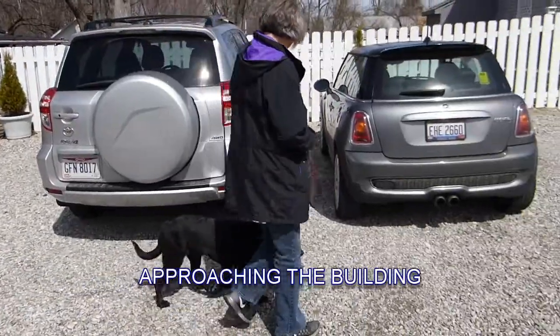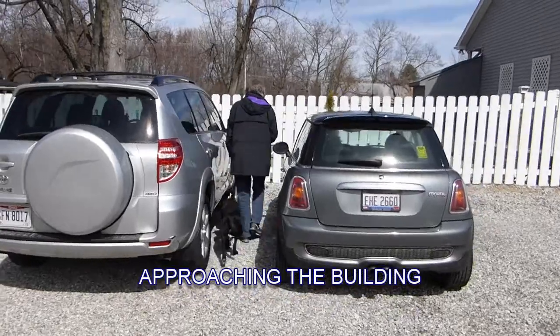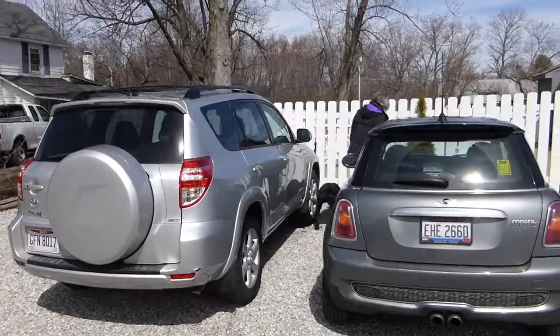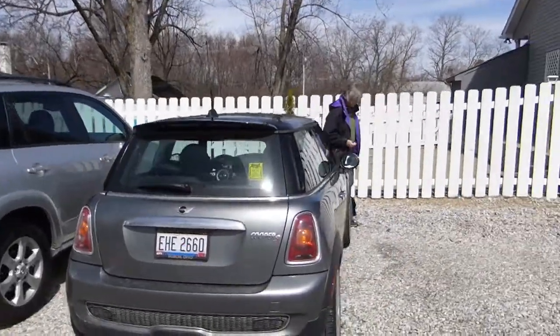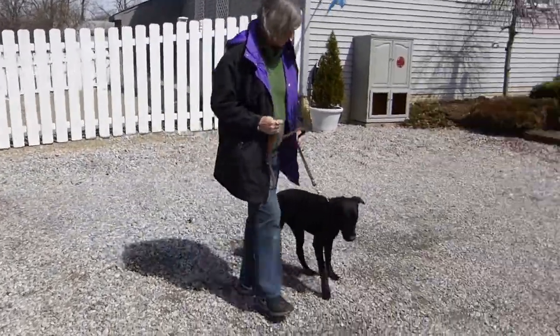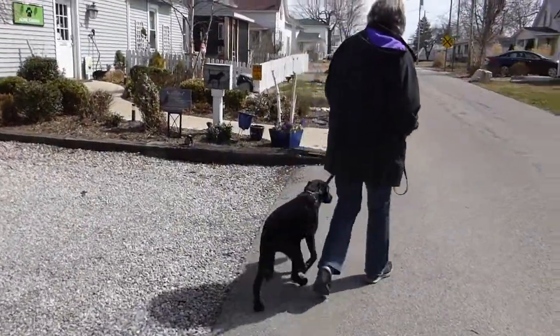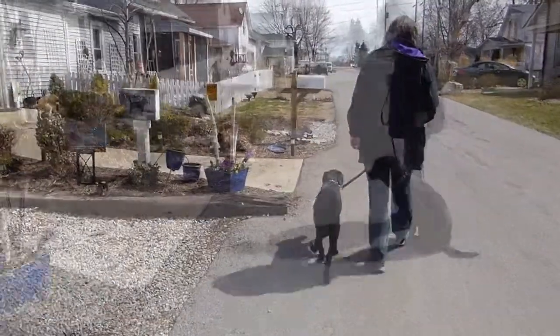After unloading, the team must maneuver through the parking lot to approach the building. The dog must stay in a relative heel position and may not forge ahead or lag behind. The dog must not display a fear of cars or traffic noises and must display a relaxed attitude. When the individual stops for any reason, the dog must stop also.